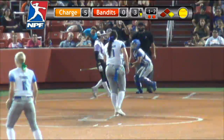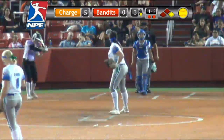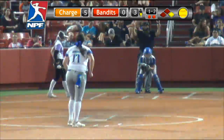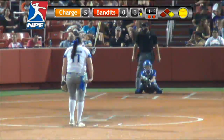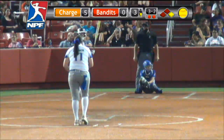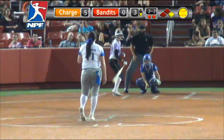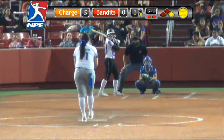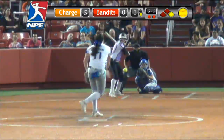And the former Hawkeye takes that one downstairs. Had a nice conversation with Natalie Hernandez before the game about her mom. She's wearing a chain that says "Love you, Mom," that her dad had brought her to honor her mom. Of course, losing her mom to cancer last year.